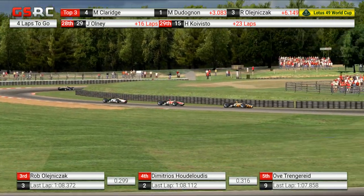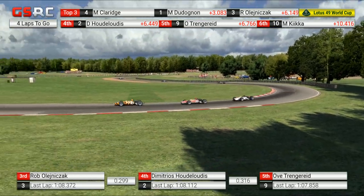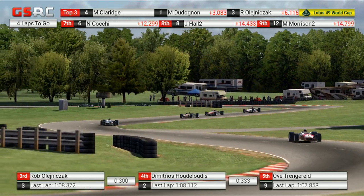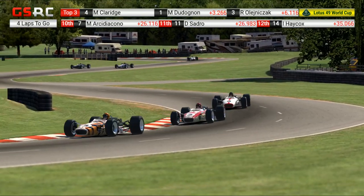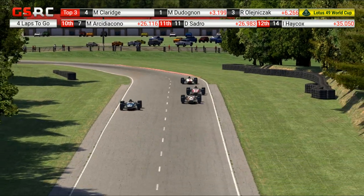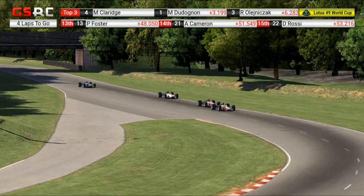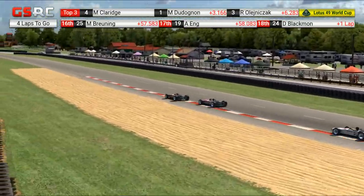Seems like Rob Olenek goes a little bit wide through Yardsale corner. And when will you meet Tobias here? Because the point where you will meet him here might actually mean if he will hurt you or help you. Coming here out of the SS section, I think they will. Yeah, Tobias, good move there. Just stay. Yeah, smart driving, just staying there on the inside. Look at how close Ove Trangreen and Dimitris Houdaloudis are. Going for the last corner, almost touching each other there.